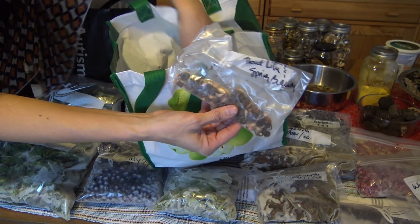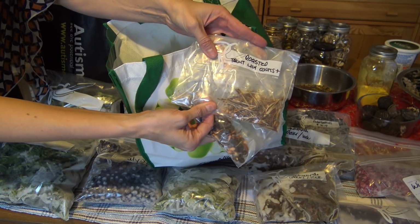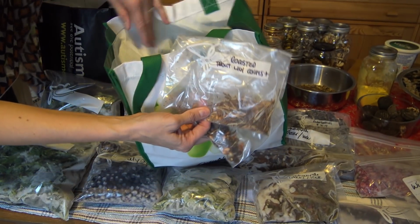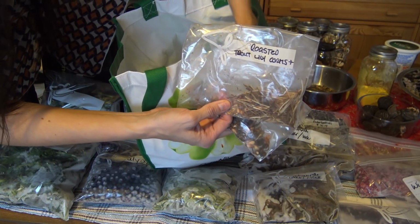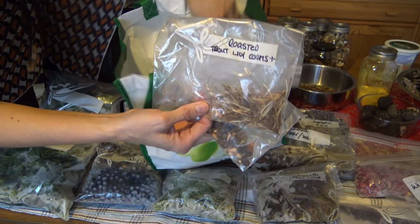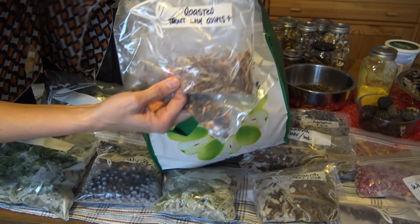Yeah, I wondered if those guys would show up somewhere. And then those are the roasted trout lily corns. And there's more nettle in here, more leeks, and daylily shoots.